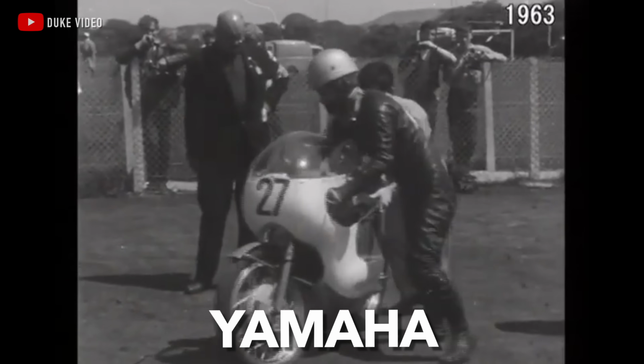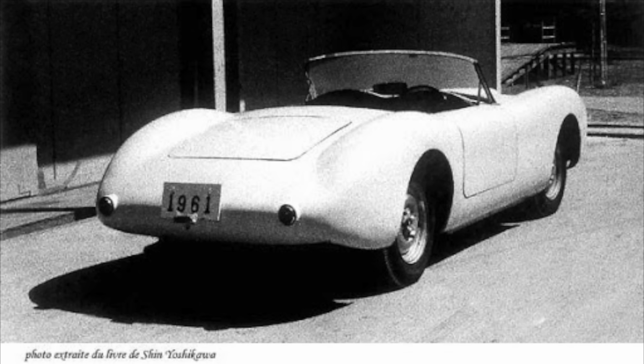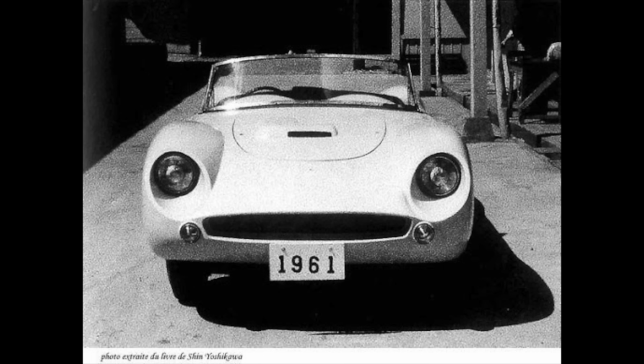And coincidentally, it was around this same time that Yamaha, the motorcycle company, wanted to prove that they could do more than just bikes. So naturally, the two companies partnered on a project. This partnership resulted in Yamaha making the YX30 prototype, again with the design expertise of Count Albrecht Goetz. But the prototype never made it to production.